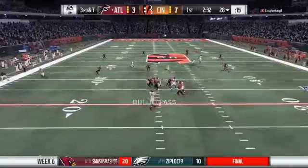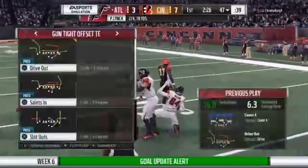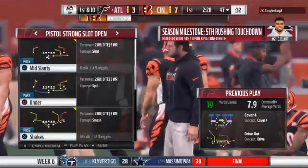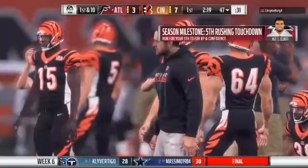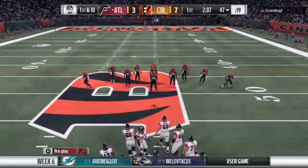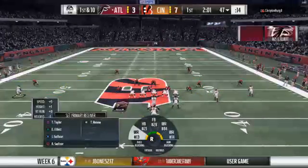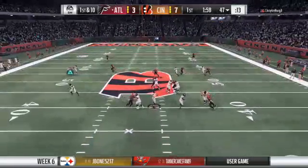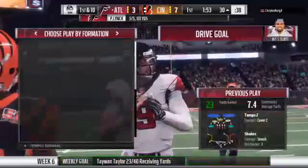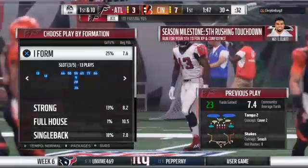On 3rd down, Lynch. Oh, he's got a man wide open, complete. And he's got the first down yardage as he brings this up to the 47. And the play goes for 19 yards, gives him a new set of downs. Throwing here, Lynch on 1st down. That's complete to Taywan Taylor. And they'll get him to the ground, but he got all the way down to the 30-yard line. 23 yards on the play.